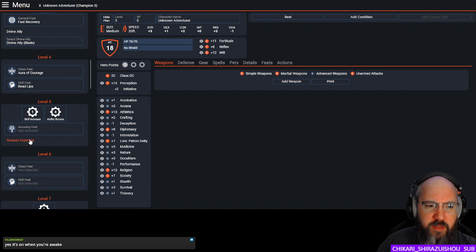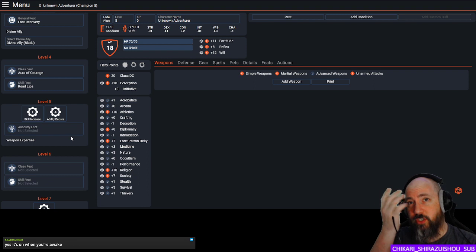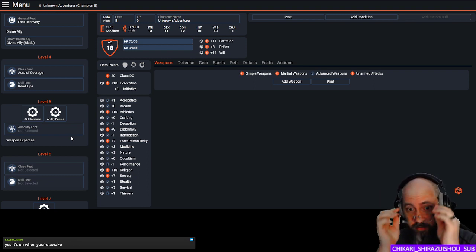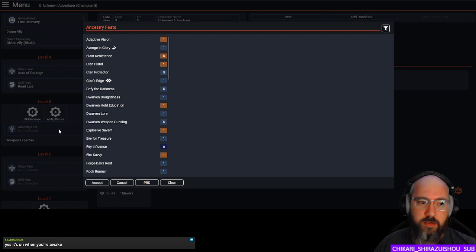Bro, you'd be dumb not to take a, what are they called? Passive. Passives are so good. They're never quite nearly as powerful as actives, but they always work.